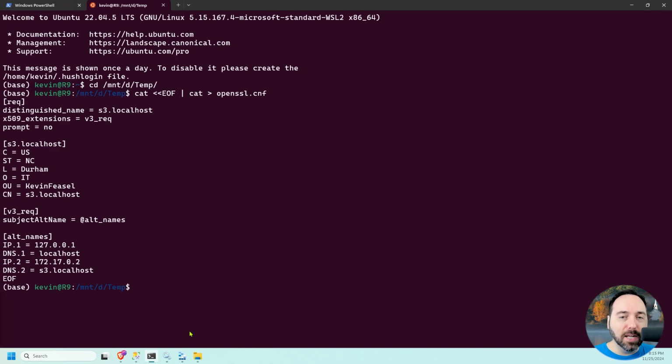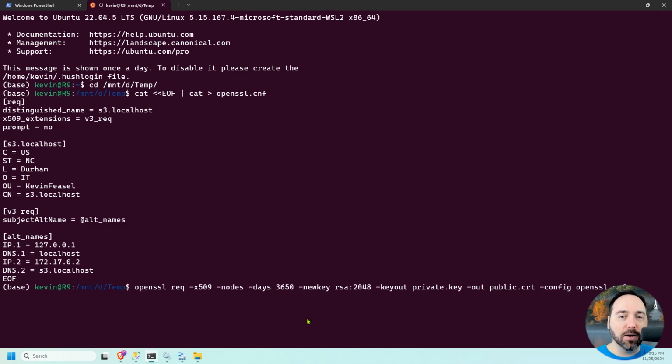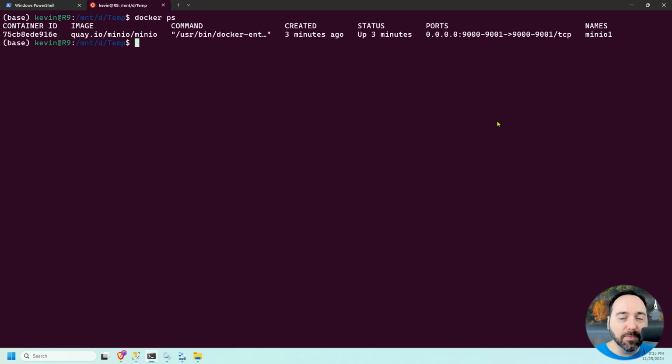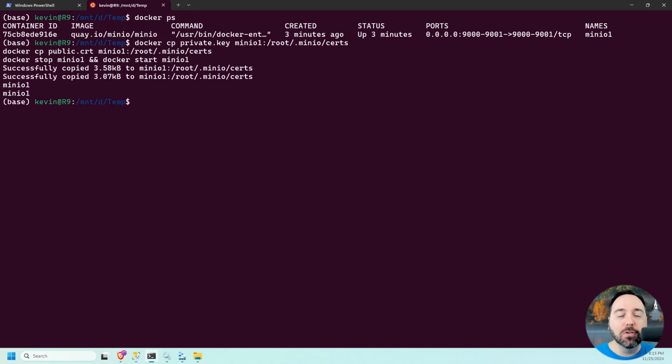Next, I'll run the openSSL command to create a private key and a public certificate in the same directory. After that, I'll copy the private certificate to the Docker container. By the way, I can check which container I intend to use via Docker PS. I can see that the name of this container is MinIO1. Let's copy the private key and then the public cert as well to the root certificates directory, and after that, I will restart the container. Both of those copied without a hitch, and restarting the container allowed MinIO to take the new certificate.